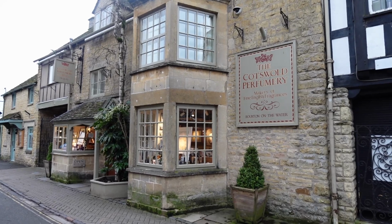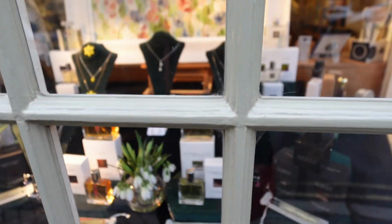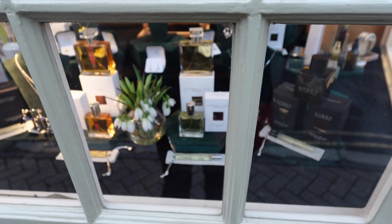We wandered through the beautiful street along the water, and we passed beautiful shops, the perfumery, as well as the motoring museum.